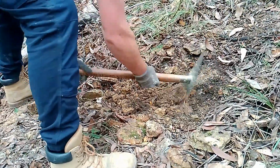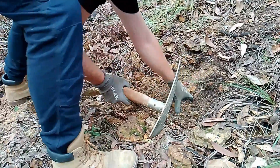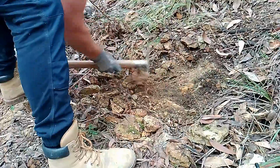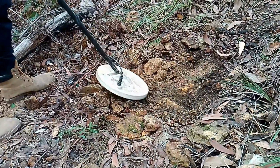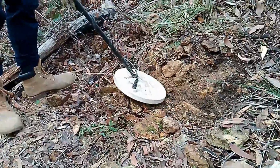That'd be bloody great. That's a tree root. But that's not going to come up as a signal for our 5000s. No, I mean, you've got a definite signal there. You've got a definitely good big signal. It's out. It's out. Yep, and it's still sounding good, Glenn.